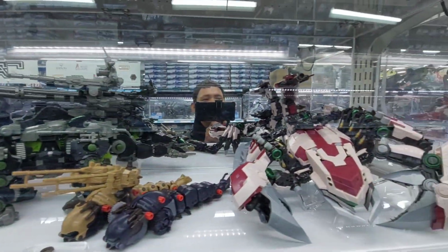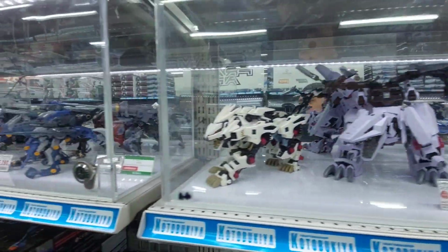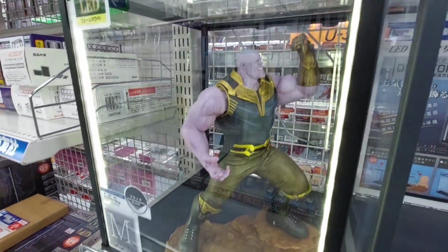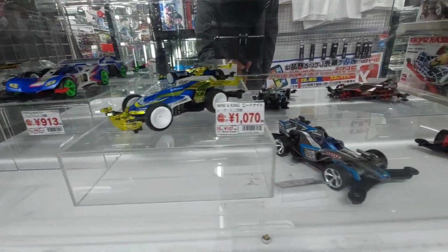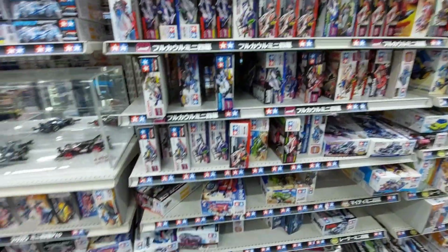This place is a crafter's wet dream. They also got Zoids. The Mad Titan. Hey, they also got Tamiya cars, or Tamiya. My generation. Cool, so cool. You come to Japan without shopping money, it's gonna hurt you. Guys, I'm hurting. Guys, all the toys for the big boys that you could think of.